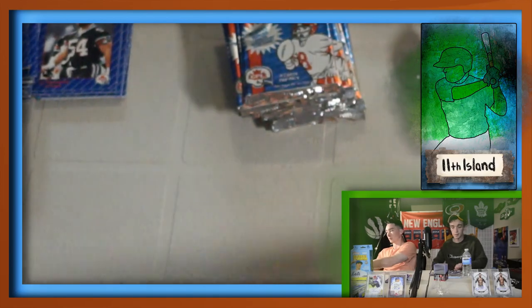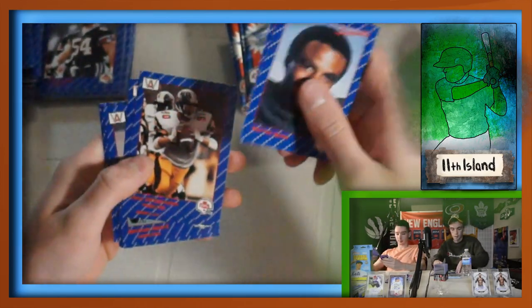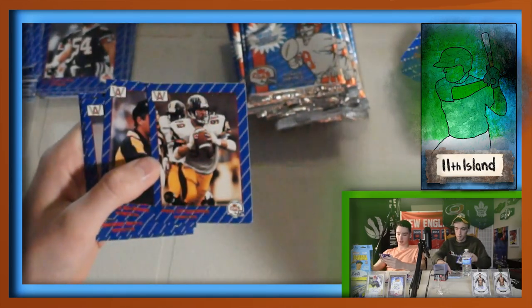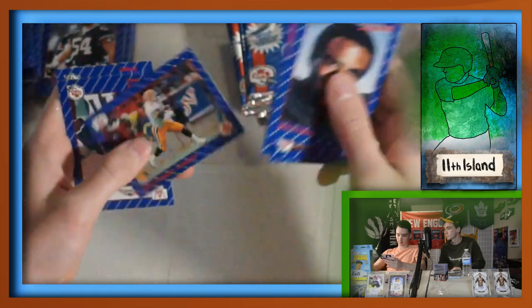This is like a 6 Warren Moon card. We have that as well. What a name, Giftopolis. Very cool.